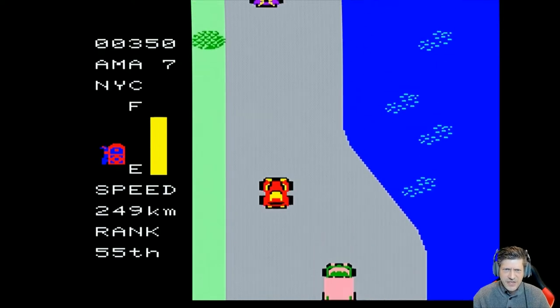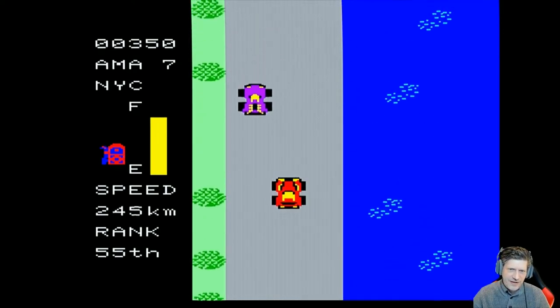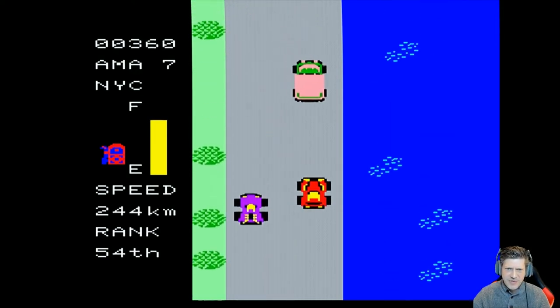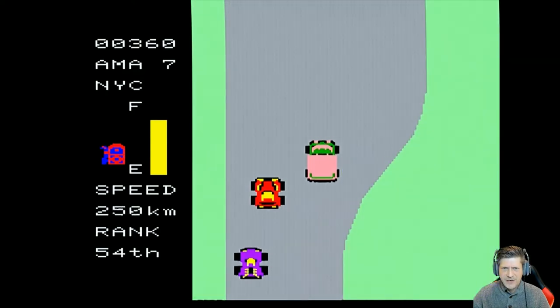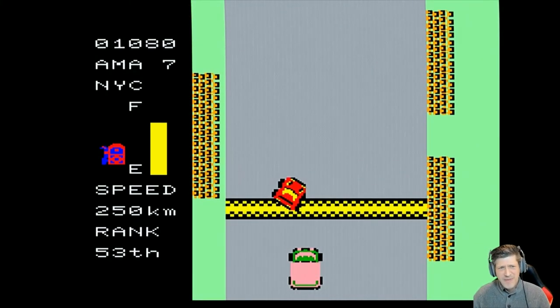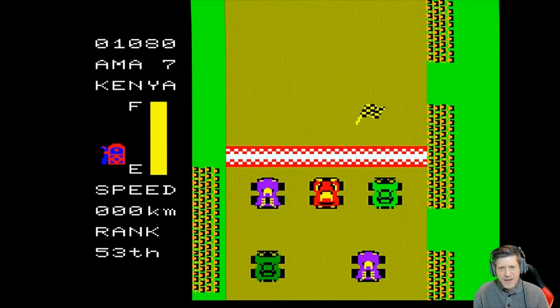The acceleration isn't really very fast. It takes you a while to get up to speed. And strangely, after the first race, it seems like your car slows down. There we go. Just made it. We're in NYC. I'm going to assume that's New York City. And we have challenged America successfully. Now we're going to Africa. Notice how my rank stays the same. I'm 53rd.